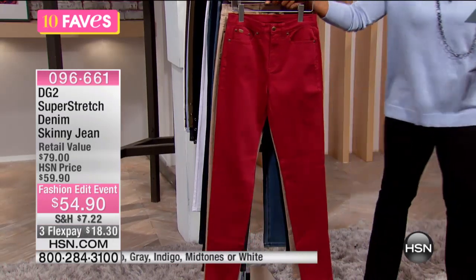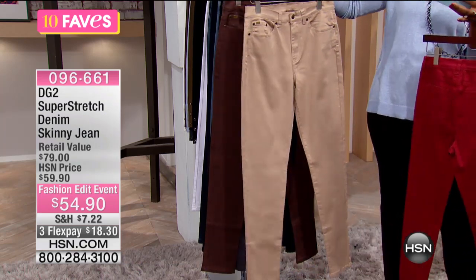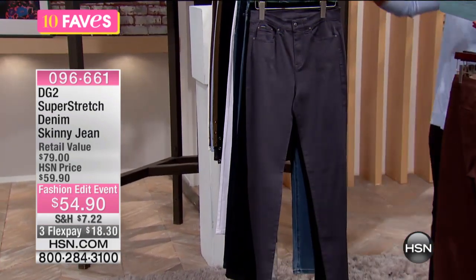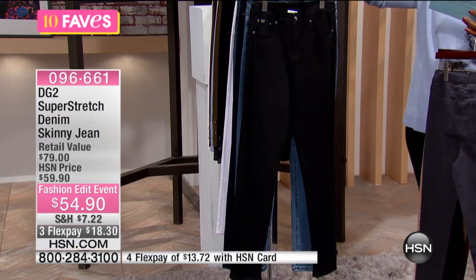Let me share the colors with you, and we do have quite a few. So this is the deep wine. We have it for you in equestrian beige. So same colors as our today's special, but just in a jean version. Here it is in that espresso. We've got them in, look at the gray. That's really, really cool, and in that really great gray. We've got them in black.